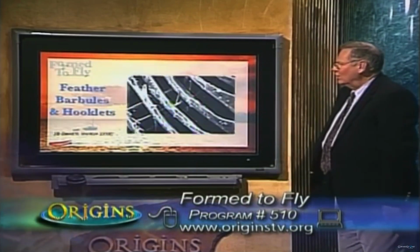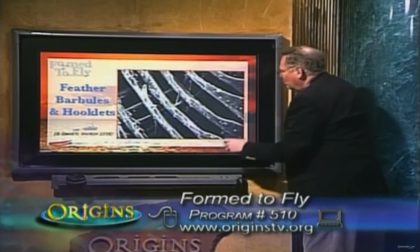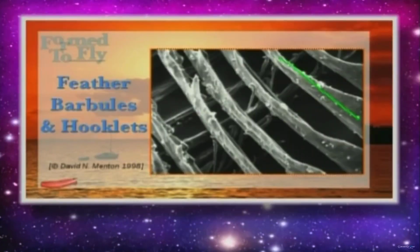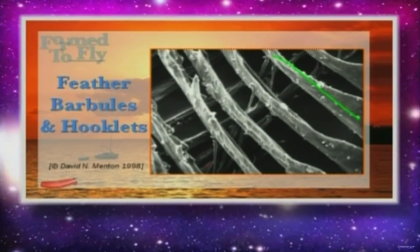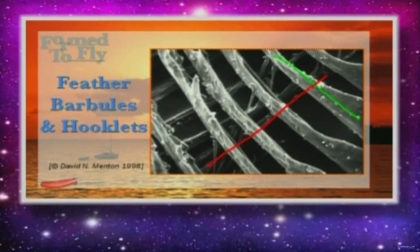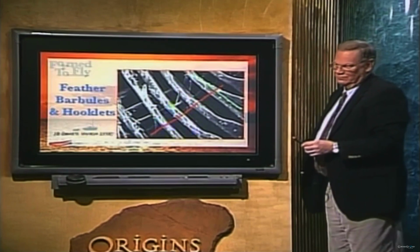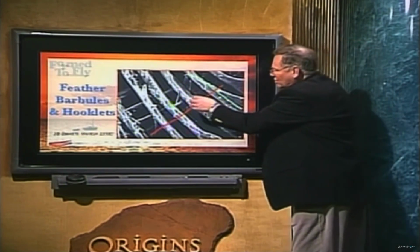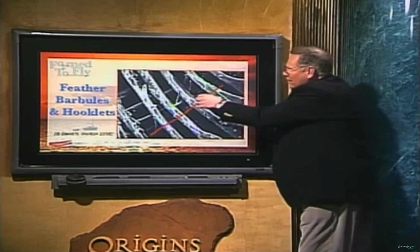Let's look at this all in place now. We have posterior barbels going this way across the field, and we have anterior barbels underneath going this way, and there's one of the hooks. Right, it holds them together. One little problem here. Notice the posteriors have a groove. It looks almost like a celery stick, concave in there.